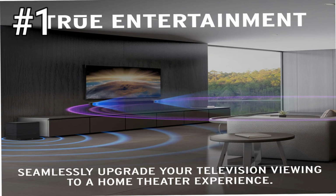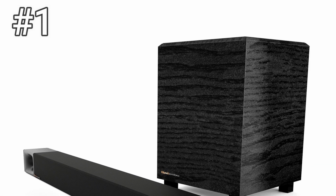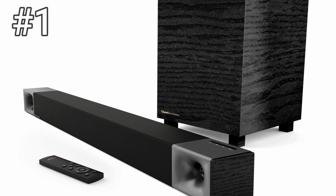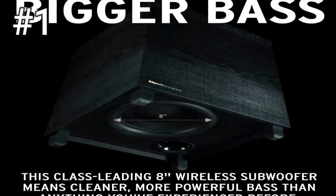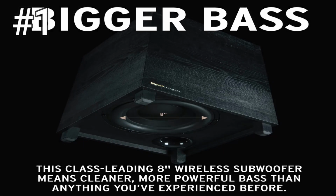For the Cinema 400, it's in the features department. The bar does not have Wi-Fi or voice assistant support to speak of, nor does it have support for sought-after audio formats like Dolby Atmos or an expensive equalizer to tune its sound to your personal taste, though that's not surprising at this price. Number 2, Vizio V21H8.